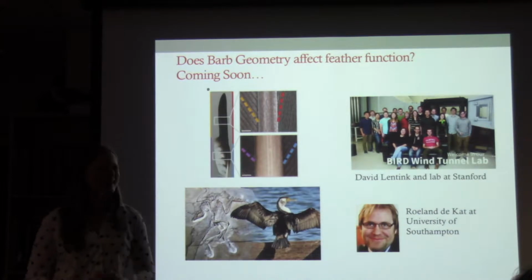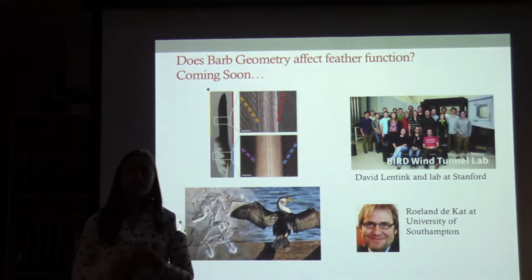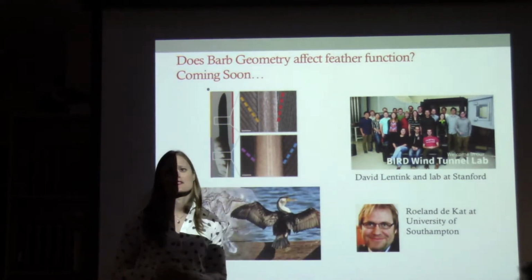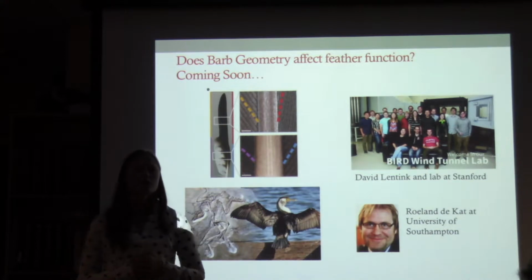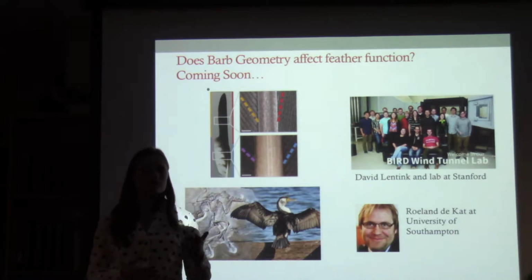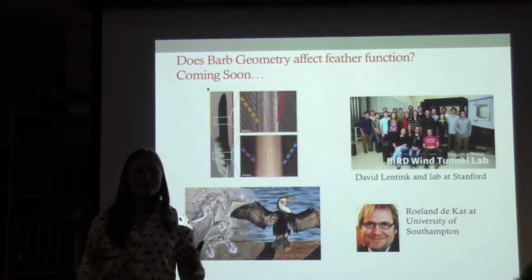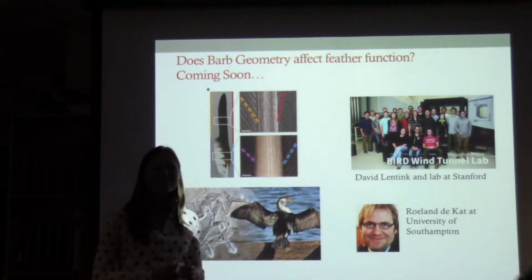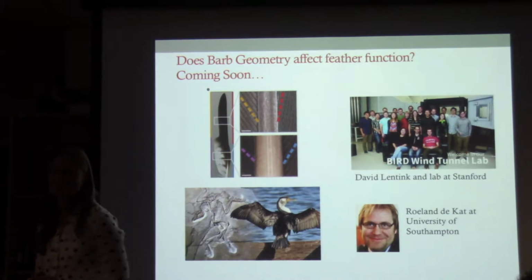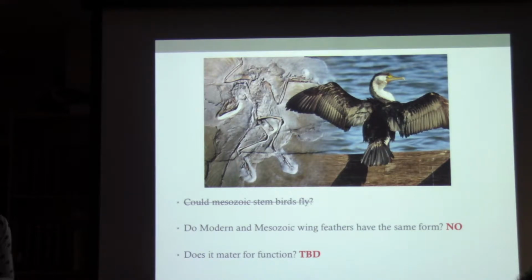And I don't have an answer for you yet because I'm currently working on it. I've started two separate collaborations with some mechanical engineers at Stanford and Rolinda Catt, who's an aerospace engineer in England, and we're looking at a couple of different ways these different branch structures could be contributing to the function of the flight feather. So I'm in the middle of that, and maybe if I come back to the MVZ again, I'll be able to let you know in what ways these feathers are impacting the function. So it's basically TBD. We know that the feathers are different, and it remains to be seen if it actually has a functional impact on flight.